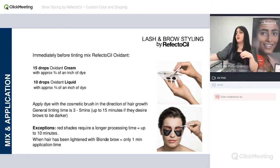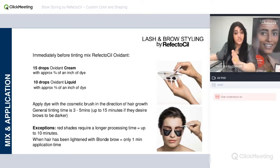Okay, so I start my timing for those type of customers at 3 minutes. So the ones that panic a lot, I start at 3 minutes. When my timer reaches 3 minutes, I take 1 brow off and I show it to them. And I say, is this okay?